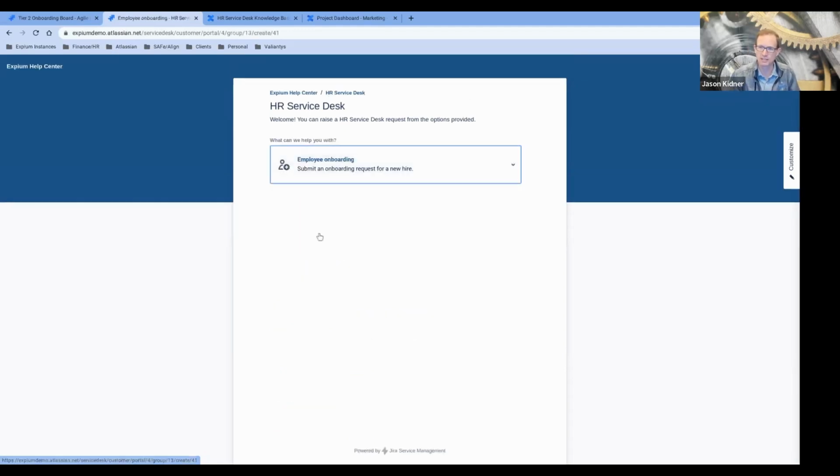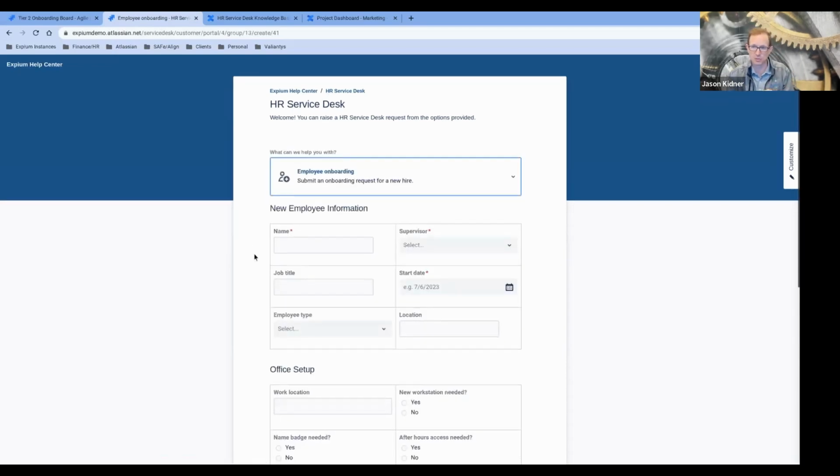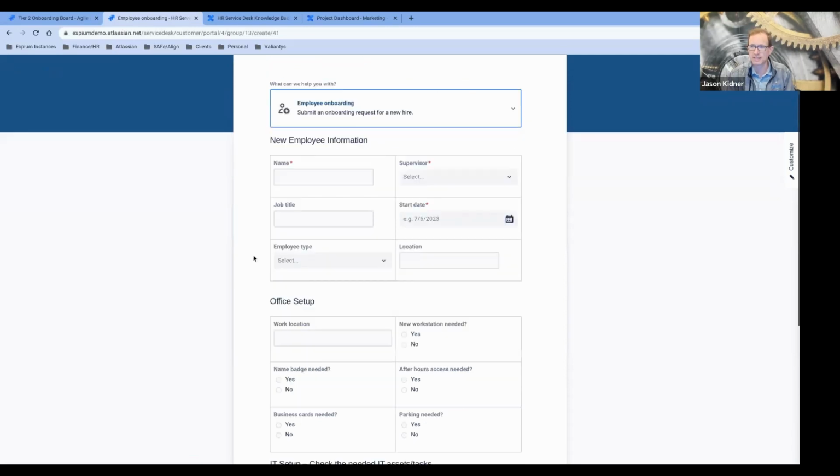So when I click on this particular request type, I see a very, very specific, very customized form for employee onboarding. And so this, again, has lots of different options. There's a lot of great form tools built into Jira Service Management to create this look and feel. You can see the fields that are required with that red star.